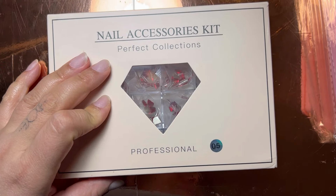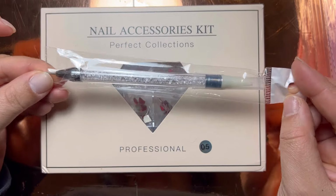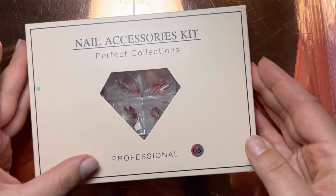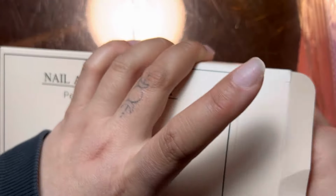So these are also from AliExpress. One of the more pricier things that I bought. Ooh, whole £7. It came with that free, not free, but it was included, the crystal picker. I'm just going to open the box. This is how it comes.